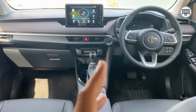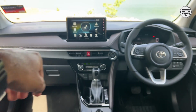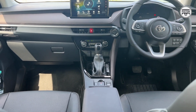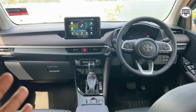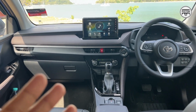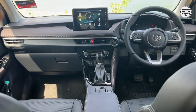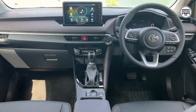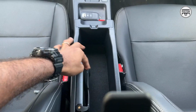And then you get a single USB charge port over there that's located on the entertainment system. Just one USB port at the front, so that kind of sucks, but Toyota says that they chose to have it that way because they do not want USB ports and cables to clutter up the design of the dashboard. But we all know that USB ports are handy and a necessity. You do, however, get a wireless charger over here, so that comes in handy as well.